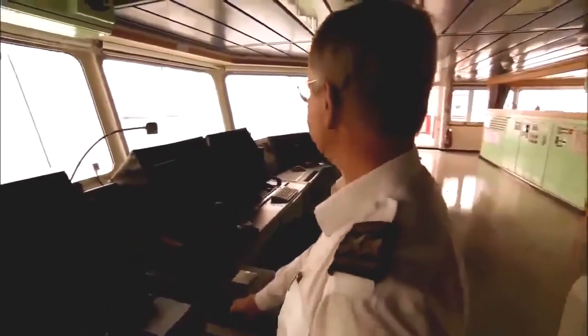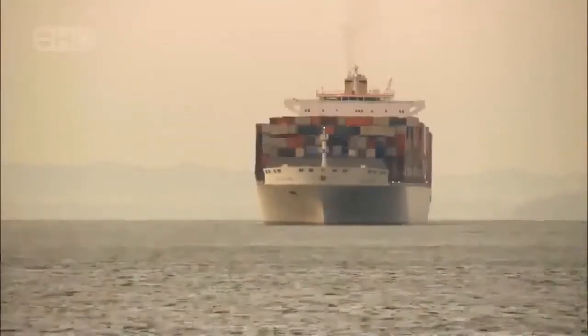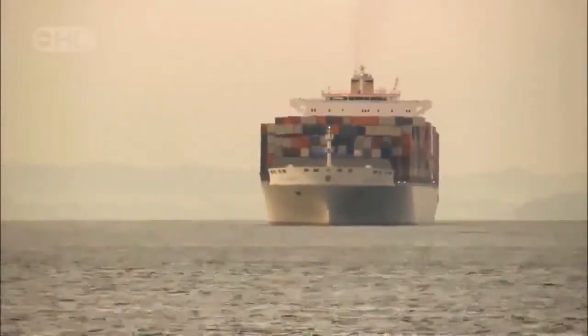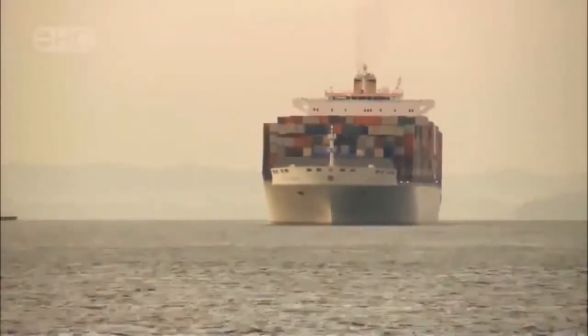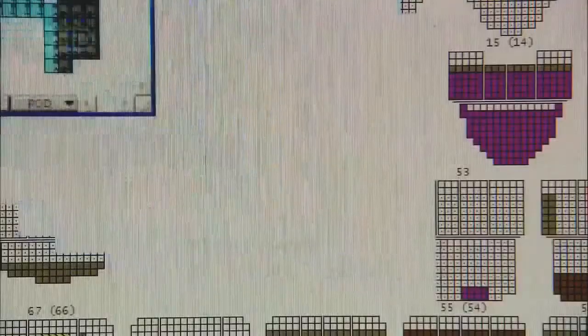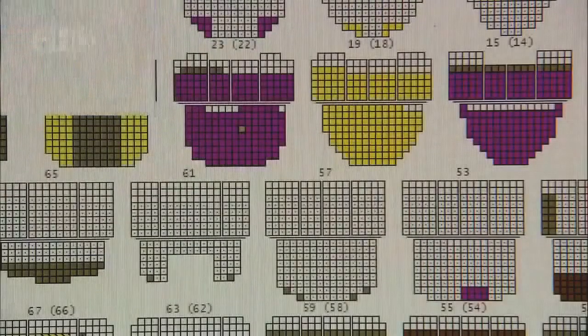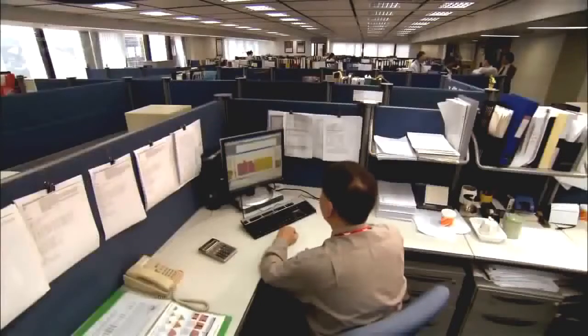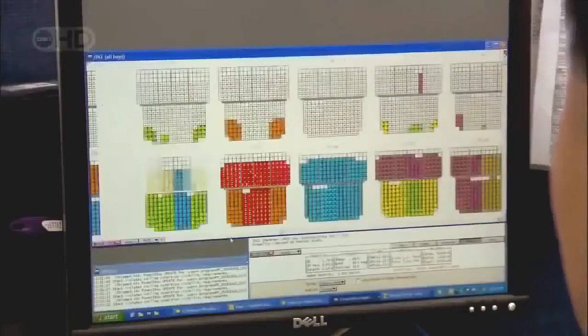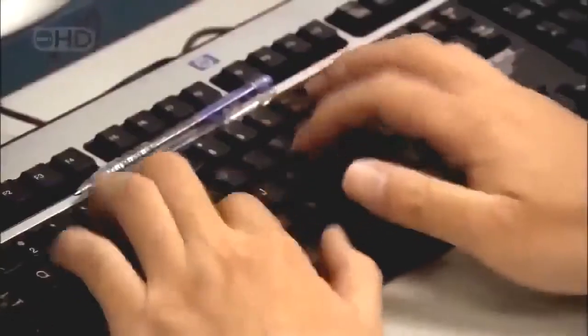While the captain maneuvers the Atlanta carefully closer to port, 2,500 kilometers away, another key individual is frantically working behind the scenes. Eric Lee is the ship planner. At the head office in Hong Kong, he's using the latest in sophisticated cargo planning software. He calls all the shots when it comes to loading the Atlanta's 8,000 containers, and must make sure that every piece of cargo is ready and waiting.